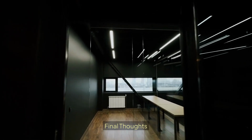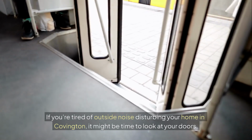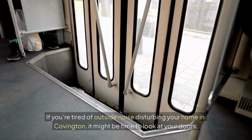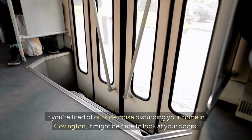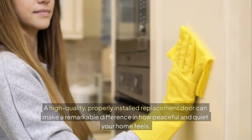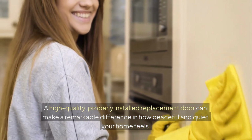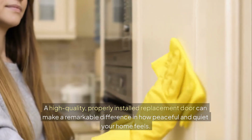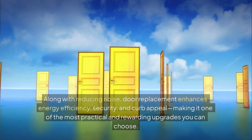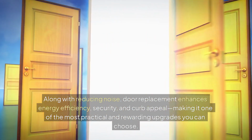Final thought. If you're tired of outside noise disturbing your home in Covington, it might be time to look at your doors. A high-quality, properly installed replacement door can make a remarkable difference in how peaceful and quiet your home feels. Along with reducing noise, door replacement enhances energy efficiency, security, and curb appeal, making it one of the most practical and rewarding upgrades you can choose.